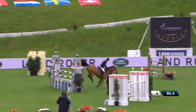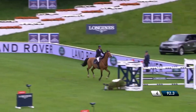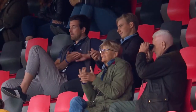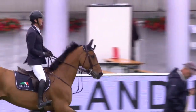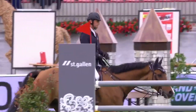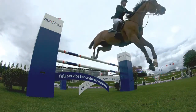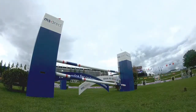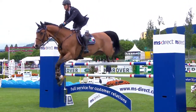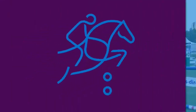Looks like it's going to be a quick time, but he does have the additional 4 penalty seconds. It is a very quick time indeed. It puts him into third place with that 4 added. Billy Toomey with U Game Boy Z for Ireland, 98.61 with the 4 added. Of course, if he hadn't had that 4 seconds added, that would have put him into the lead. So the time of Bram Bulsinger's leading time of 96.31 we've now seen that beaten, but with one fence down. 98.61 for Billy Toomey, U Game Boy Z for Ireland, into third place.